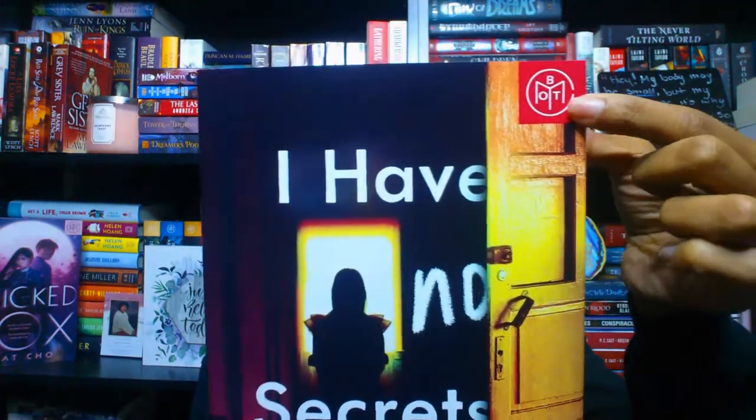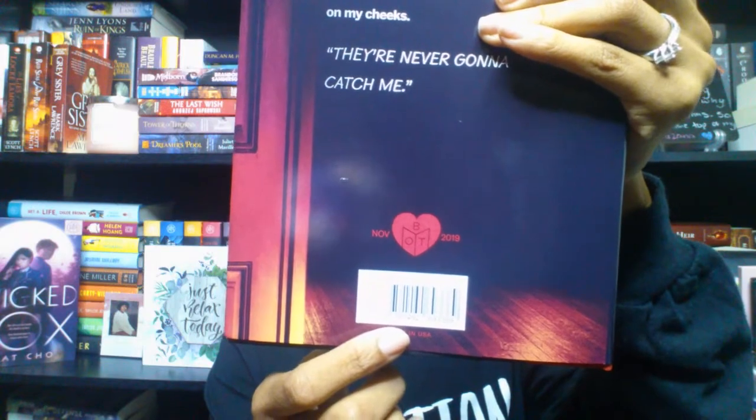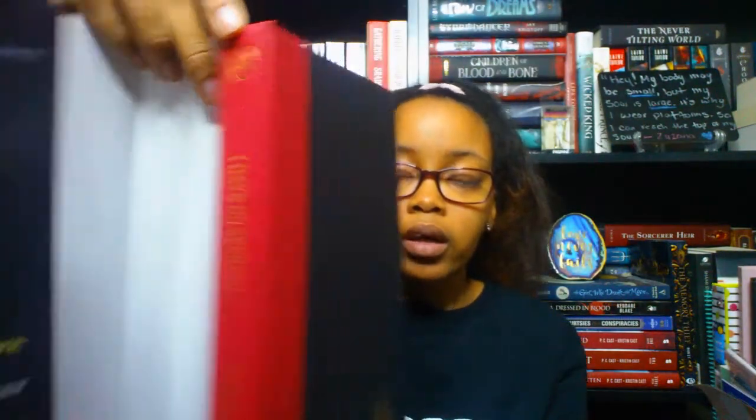Again, I'm not a thriller person, but again, Book of the Month Club, their books are specially printed. So what I mean is that they have a logo here on the top that says Book of the Month. On the spine that says Book of the Month. On the back, they have this little heart logo with the month and the year. And then their actual hardcovers are dual toned. So this one is going to be black and red with gold foiling. So it says Book of the Month here and then on the spine up here, which I think is great that they do that. Their books, like I said, are specially printed.